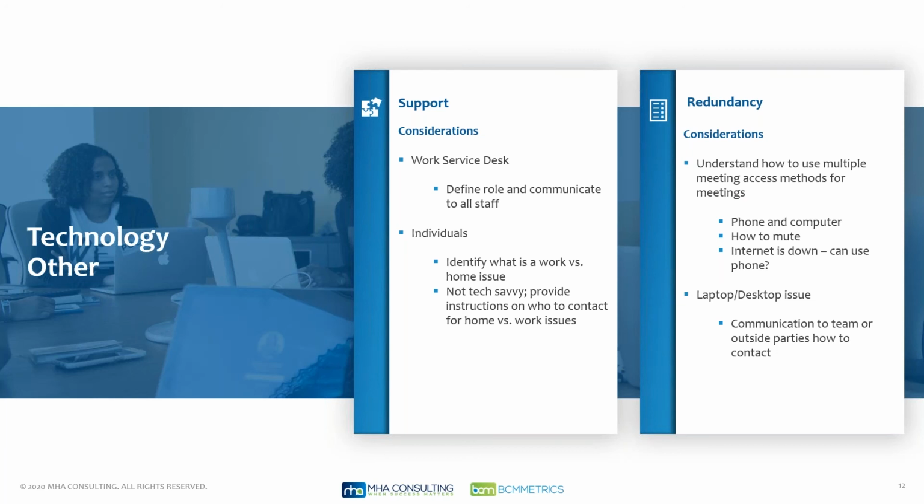And again, what happens if the internet's down? Do people know how to use their phone to get to critical meetings and to use the tools? Are the tools on their phone? Can you use WebEx or Teams on your phone if it's needed, or is it just going to be a voice call in? And then we've talked about laptop, desktop issues, right? Communication to the outside parties to help, etc.